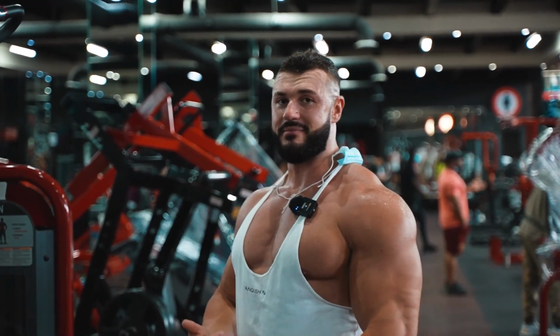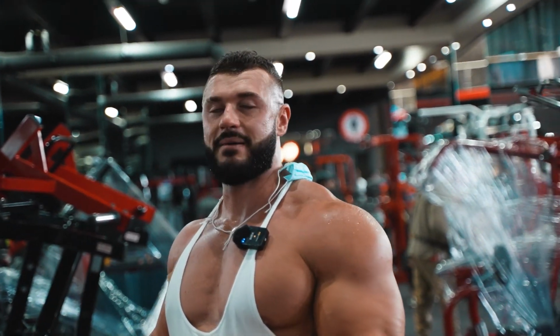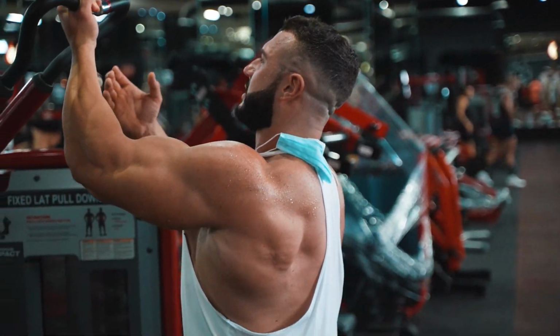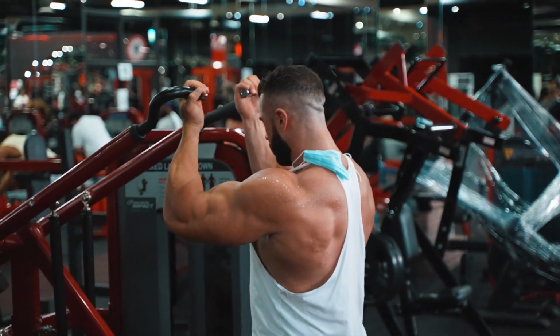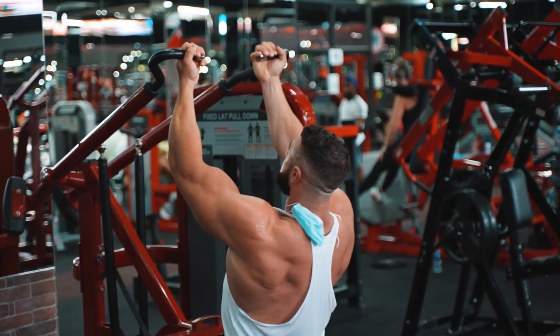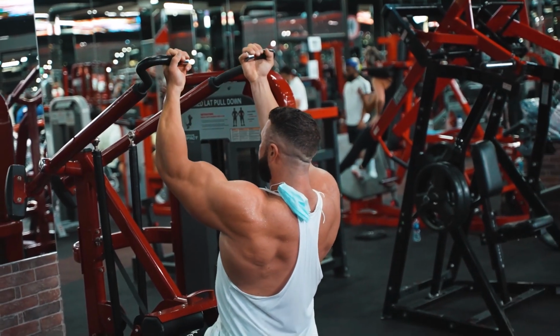This is actually a machine that I've managed to be able to use. It's a lat pull down and I'm doing a reverse grip. I can actually feel the nice pinch on my lower lats when using this. Again, you're not pulling back, I want to pull down.